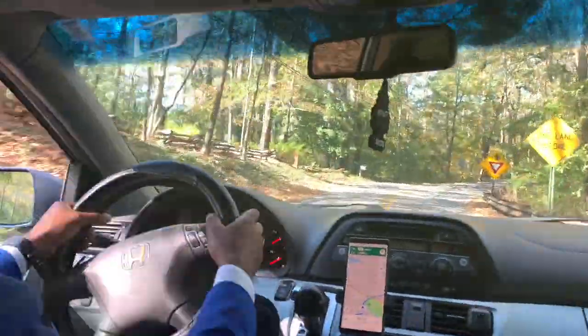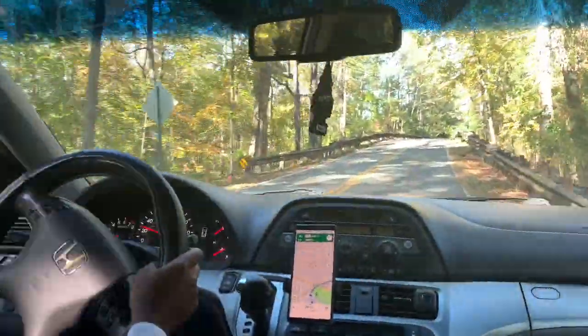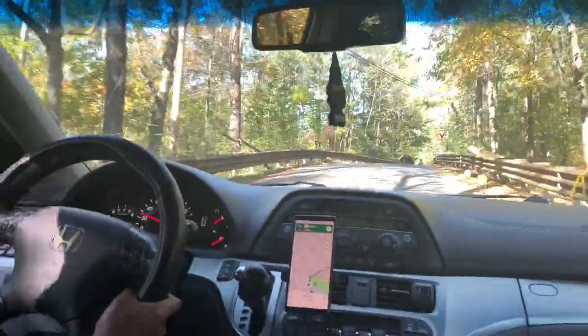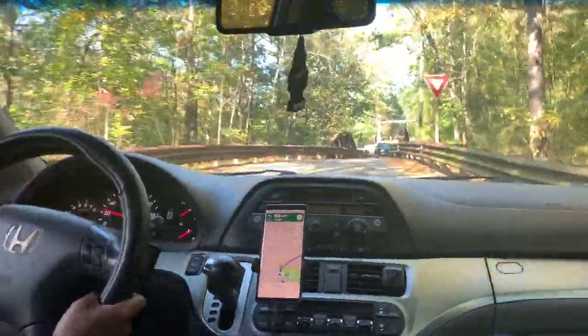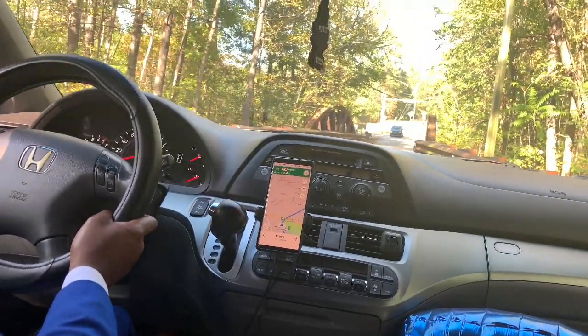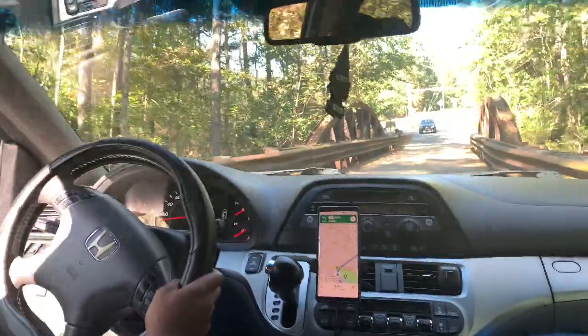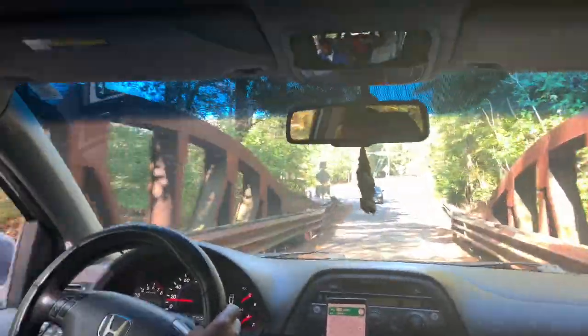At the side you can see those rocks. We are still in the bridge, it's a long way. But see the yield sign, it means you should slow down. And we are coming to the end of the bridge. This is a bridge. You see the other car waiting for us? See the side of the bridge?